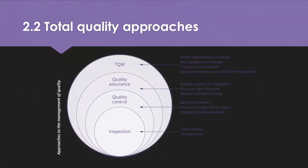Now, quality inspection is a physical inspection of the product or service against a specification using a predefined checklist. This can happen at three stages.